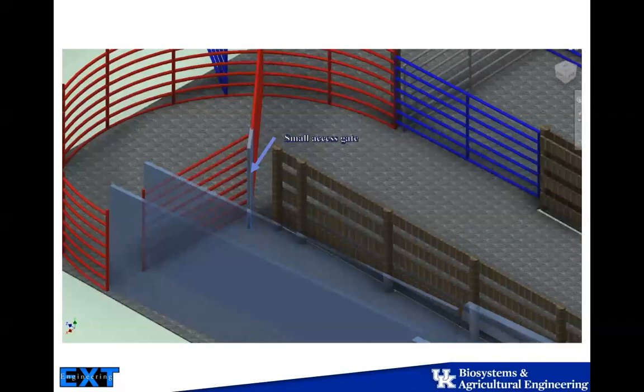Another good option, which you couldn't really see but can get into in the details, is having a small access gate. There we had a 2-foot access gate to help him go back and forth between pushing these animals and performing the vaccination, or whatever needs to be done with them. So that's another important little consideration.